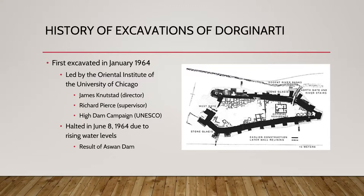Now, this was right after the Aswan Dam was built. And the problem was that, keep in mind, the Aswan Dam is north of this. Water flows south to north with the Nile. Now they build the dam and the water level starts rising. So in early June they had to stop excavating because the water level started rising. So we're not going to go back and retest it anytime soon. No. Unless you do underwater archaeology.